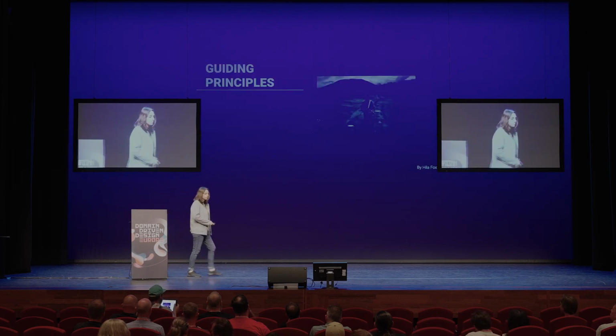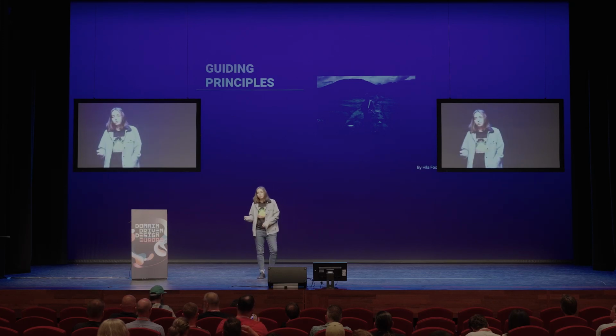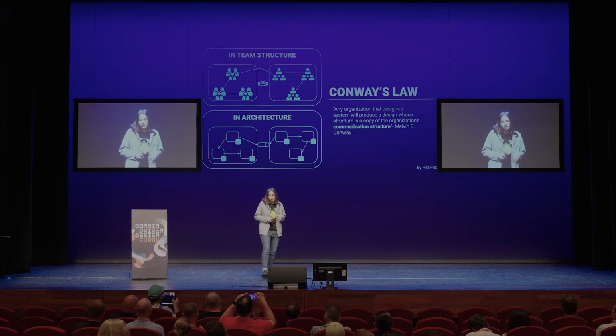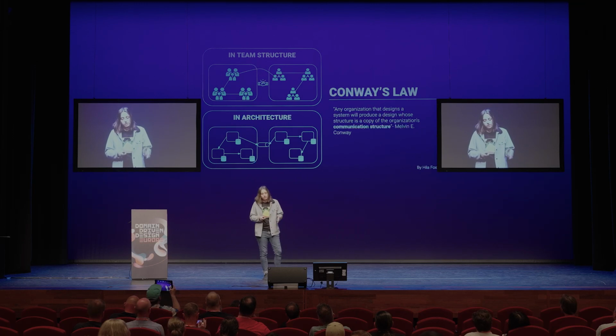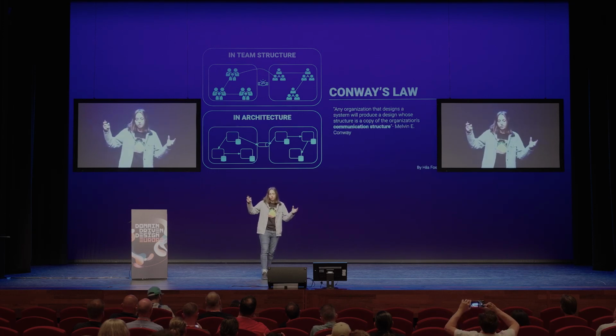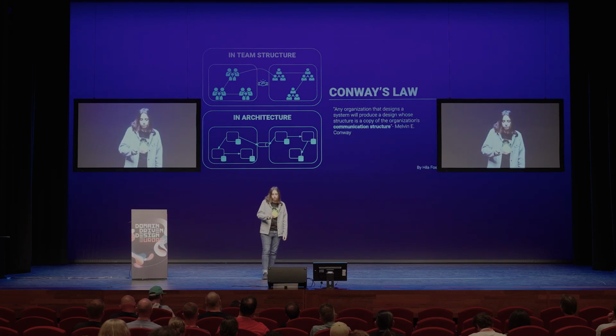Okay, awesome. So we want to reach this, we need some guiding principles to lead us through the way. First of all, we have Conway's Law. Conway's Law says, any organization that designs a system will produce a design whose structure is a copy of the organization's communication structure, right? So we'll have our organization structure and it will mirror our architecture, or our architecture will mirror it, whatever perspective you want to look at it from.